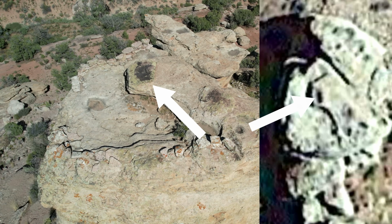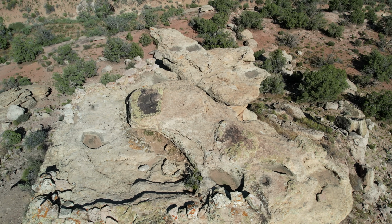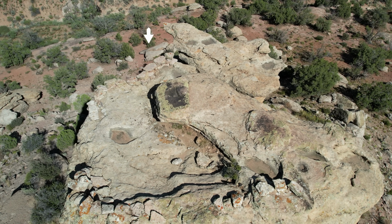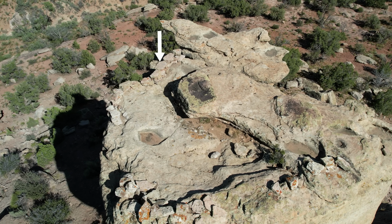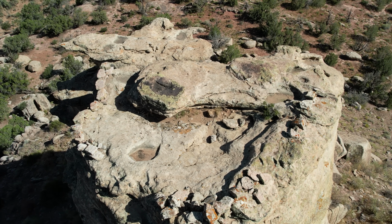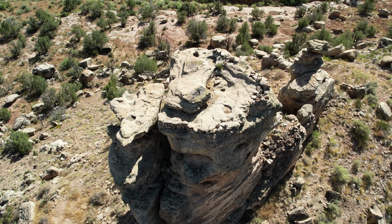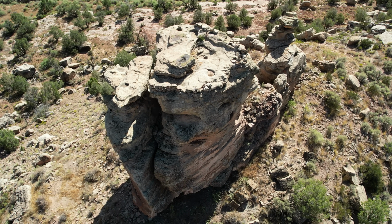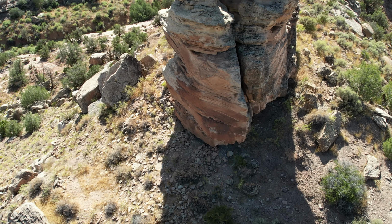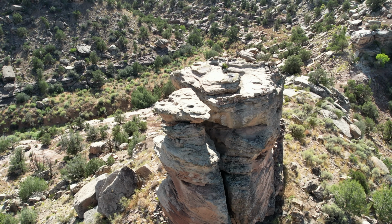So maybe this was the least exciting part of the trip, but we can see a few layers of stacked rocks around the edges of the top part of this tower. I don't know for sure, but these could have been built up higher to act as defensive positions or even hunting blinds. So right now, I'm just going slow to make sure I didn't miss anything in the front before I fly around again.